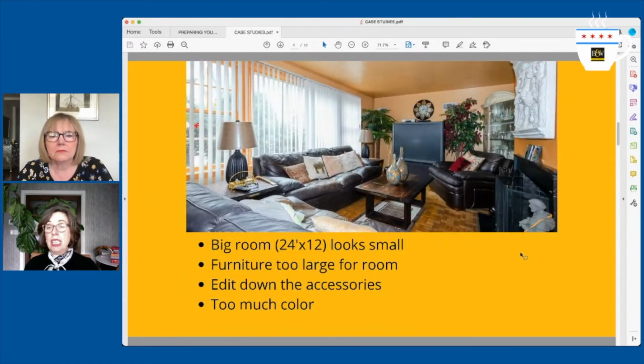Okay, so this is the living room, and it's actually a big living room. It's 24 by 12. I mean, it's slender. Oh, that's a good size. Sure. It's a good size living room. Look how jammed it is with enormous furniture and stuff.